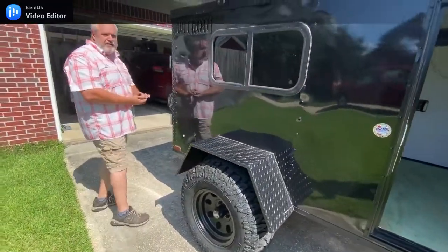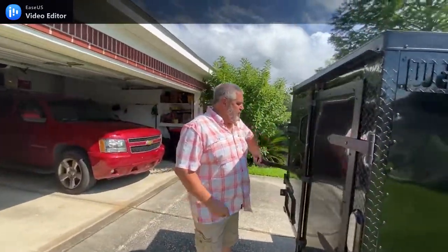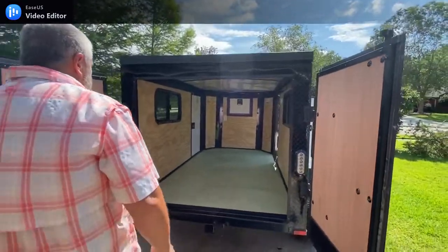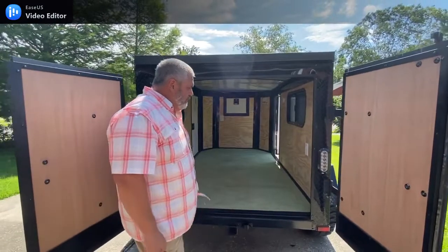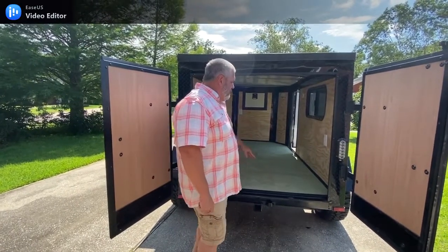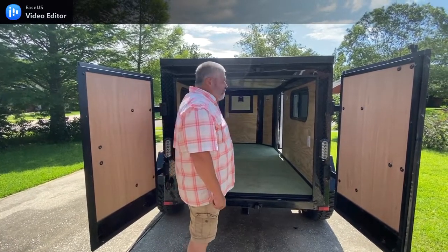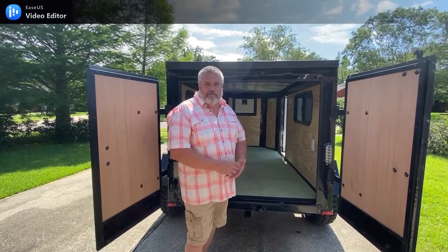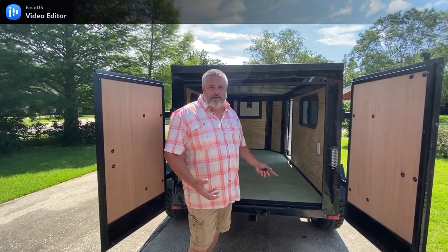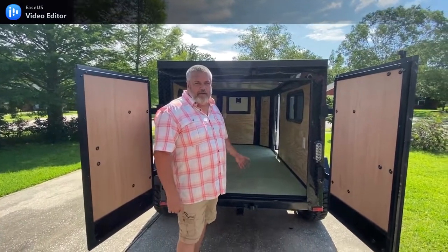And then on the back, it's got double doors. And we're going to build this out. I used to make cabinets in another life. We're going to put some cabinets here for our kitchen, some storage, and then we'll have the bed up there. So essentially it's a bed on wheels. And we don't have to move all of our totes constantly. We're excited. We hope to take it on a lot of adventures.